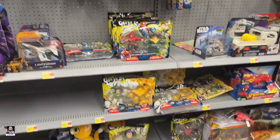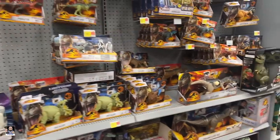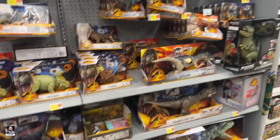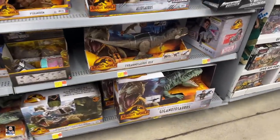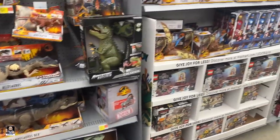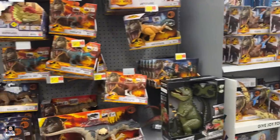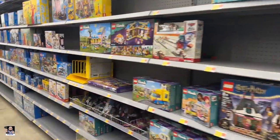Buzz. Another micro. And we do have plenty of dinos. Bunches of them. Yeah. A little bit of Lego. So, all right. Not a bad start. All right.